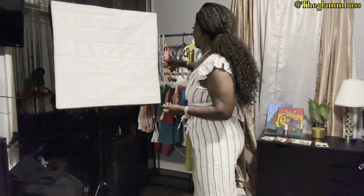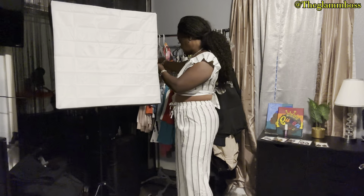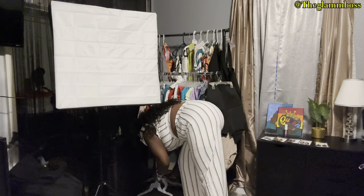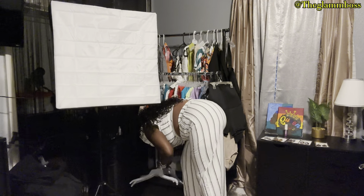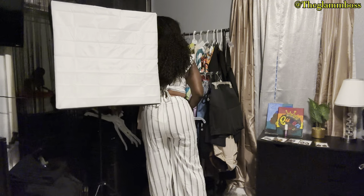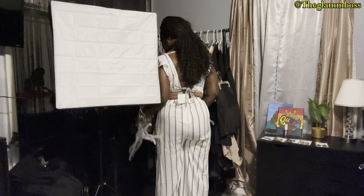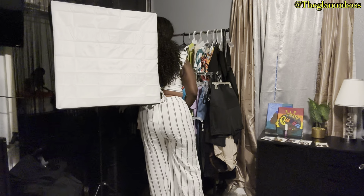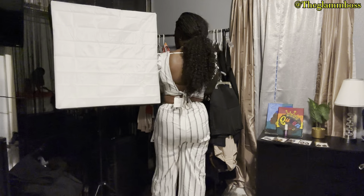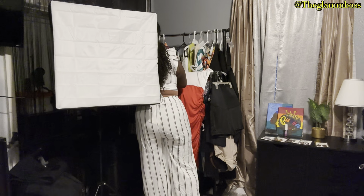All right, now, I don't even know if I want to try this one on. Why I hang and throw all these hangers away. Sheesh. Okay, wait. Yeah, these are beginning to get on my nerves. All right, so put that on the other side.